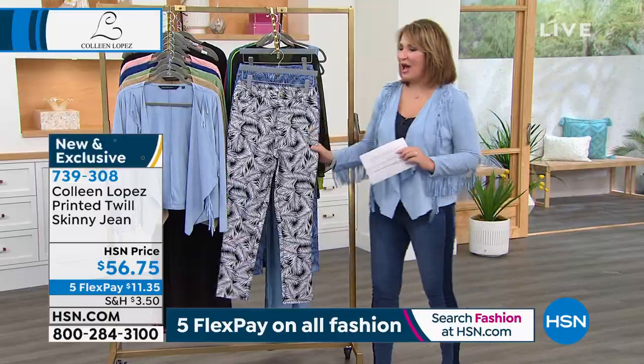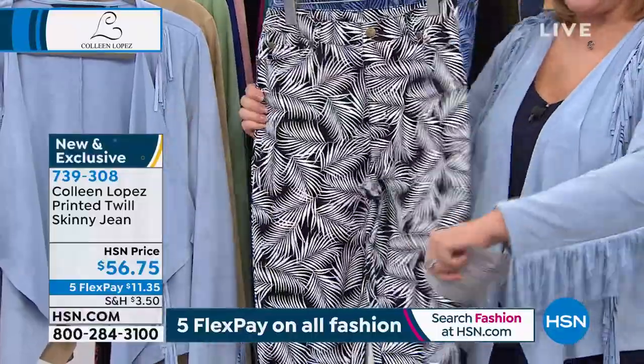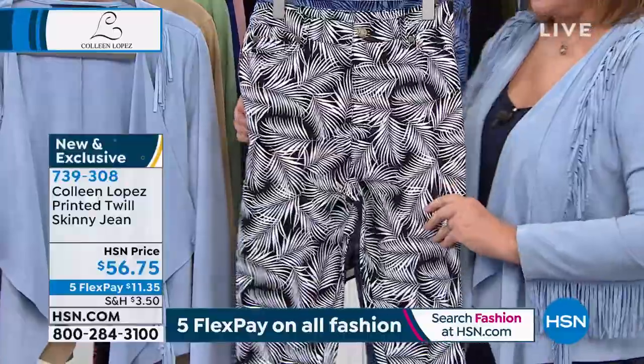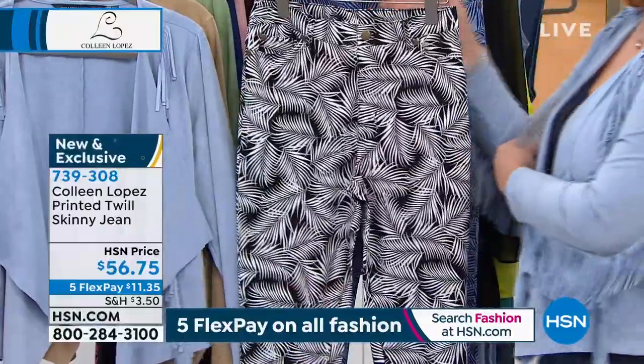Okay, coming up now, we have a really cute print twill jean for you to take a look at here. It's a skinny jean style. We did two different colorways on this. I want you to see it has a nice amount of stretch built in. It has your pockets in the front. You have pockets in the back, and it's an adorable palm print.